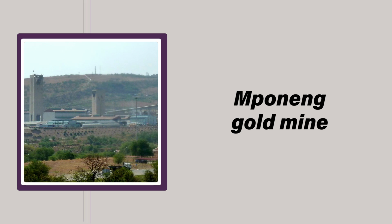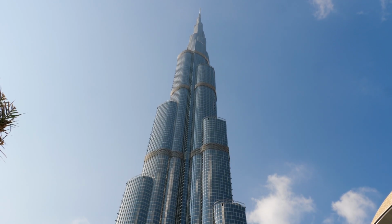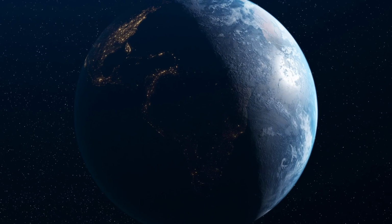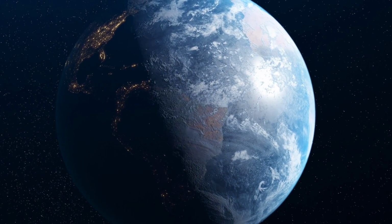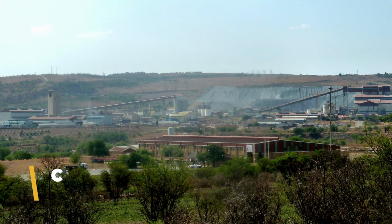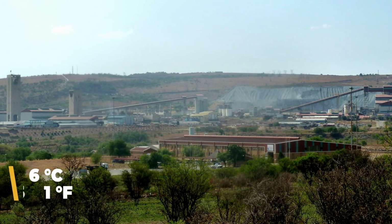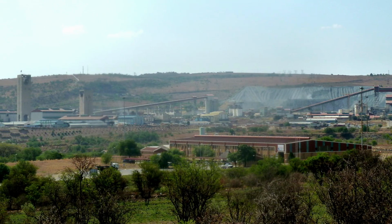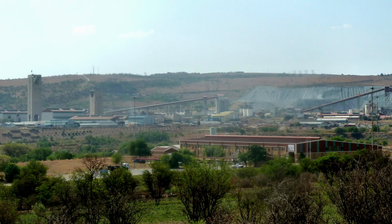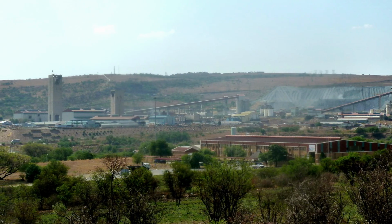But let's now turn to the deepest mine on this list, the Mponeng gold mine, which reaches 4 kilometers into the earth, or just under 5 Burj Khalifas underground. Good lord. It is here that we start to see the effects of the primary obstacle to digging deep holes, the temperature. The Earth is a giant hot ball of rocks, and the deeper we go, the more clear that becomes. The temperature in the Mponeng mine can reach up to 66 degrees Celsius or 151 degrees Fahrenheit, which is uninhabitable. The mine has to pump slurry ice underground in order to cool the air to something that won't literally kill everybody who's working in it.